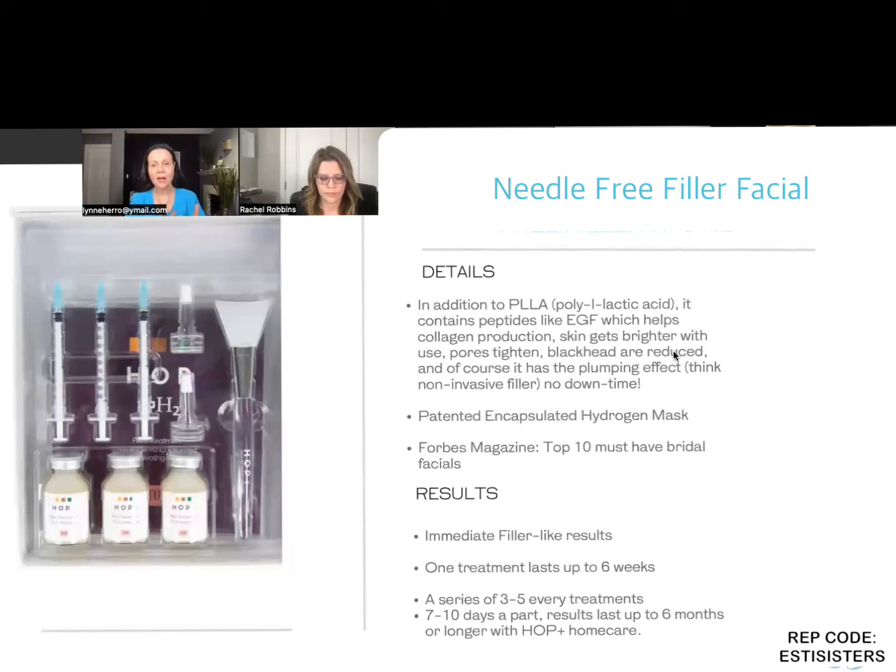But ultimately, now that we've gotten more and more products that have come out for home care over the last several years, now we can actually extend the life of the results that you're getting from the needle-free filler facial. And we're going to share with you guys that in and of itself, if you are just doing home care, your clients are going to get fabulous results. So I'm going to show you what this looks like.